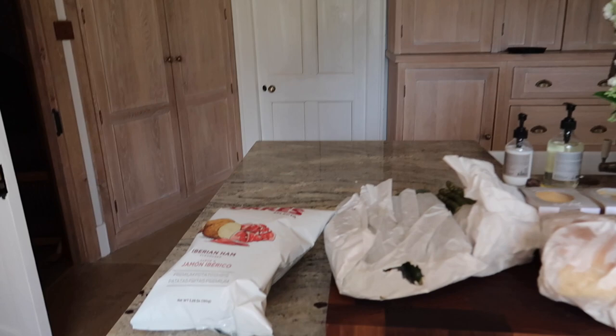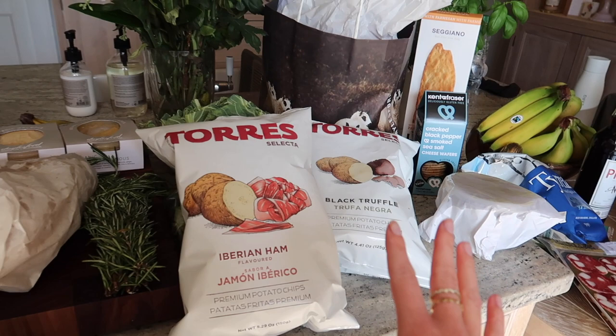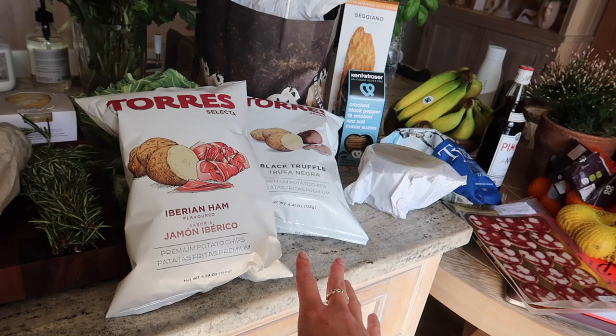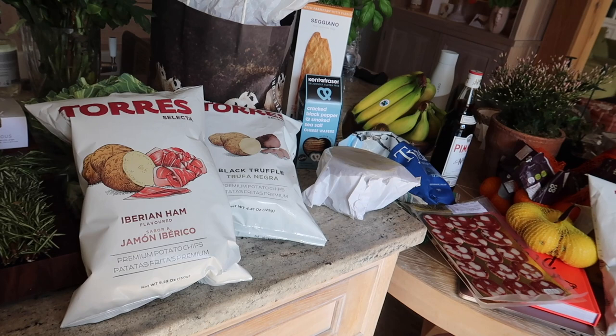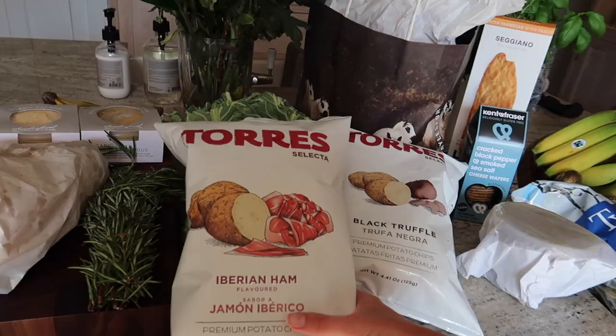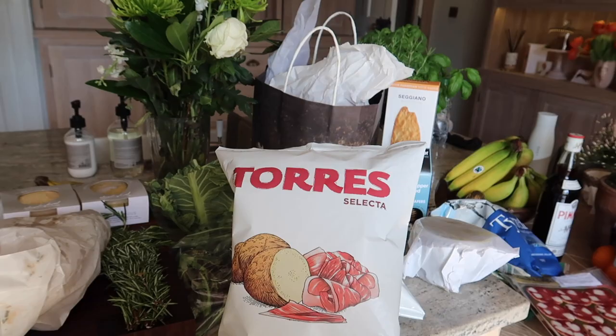So you may have heard Charlie and I talking about this brand of crisps before. Have to say, without doubt, the most expensive crisp brand you could possibly find, maybe. These are over £5 per bag, yikes. And yet they are so good. They also do an olive oil flavor, which sadly they didn't have any left of, but the truffle flavor is just divine. And my second favorite is actually the olive oil and then the jamon. So I'm guessing Torres, I'm guessing it's a Spanish brand, but they are just delicious.